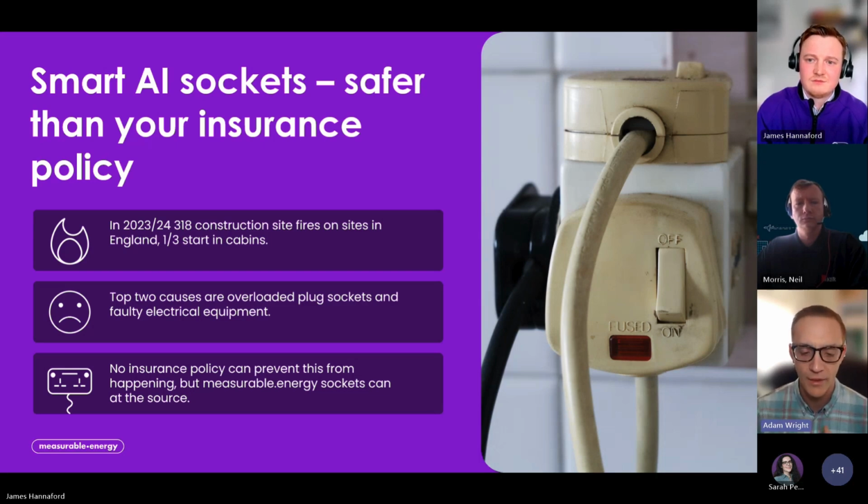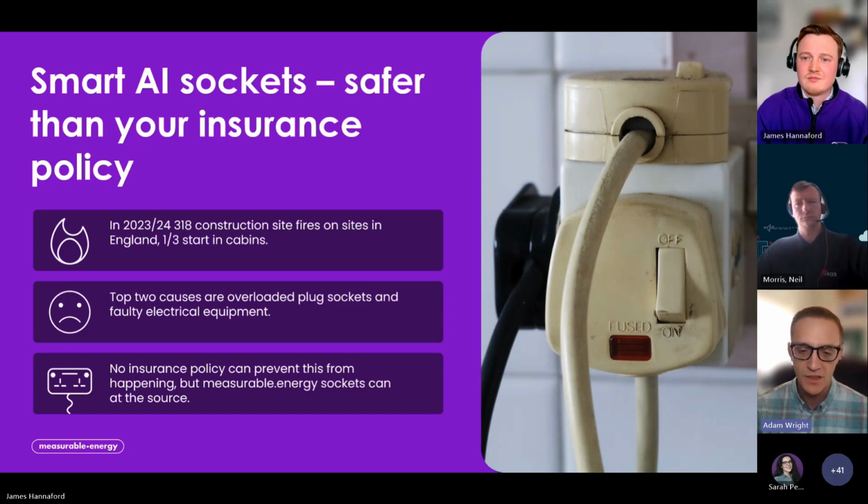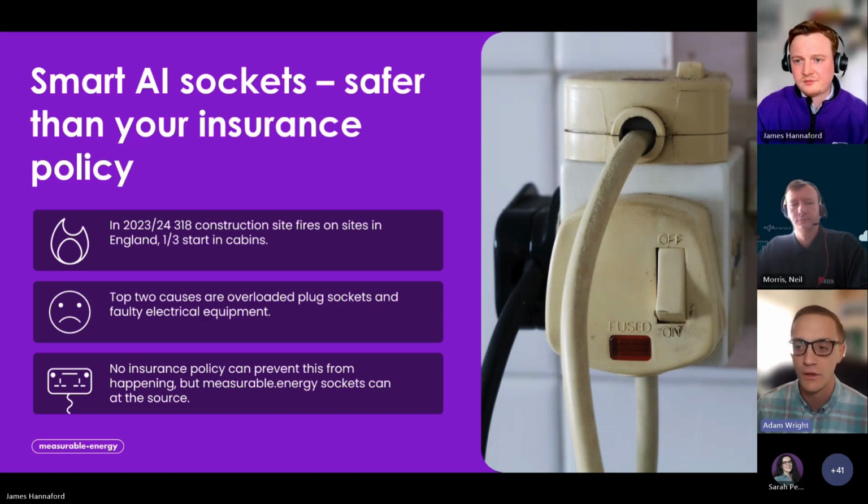So we've seen scenarios where we've had extension leads plugged into one of our plug sockets with heating urns plugged into the extension lead, multiples, and we can see over 30 amps worth of draw coming through on that socket, which is dangerously high. And our sockets essentially cut off when we see a dangerous load. So when they go above 25 amps for 60 seconds, they will automatically cut power, and that's been tested so that you wouldn't catch things like a microwave going on and off, but you would catch something like two microwaves plugged into one extension lead, which is really dangerous.